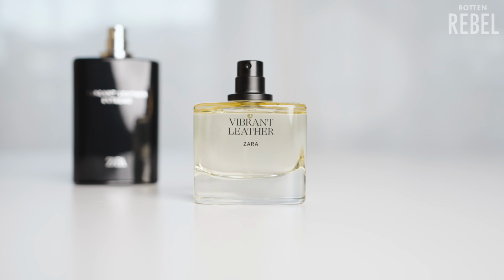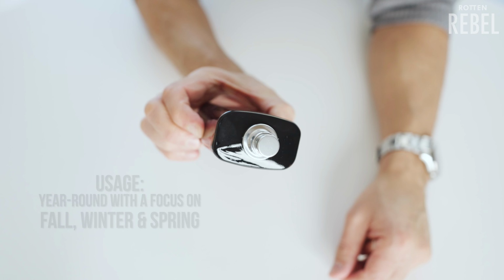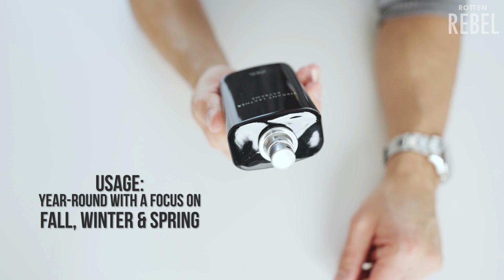So whereas the original is this versatile year-round fragrance, I feel you can use Vibrant Leather Extreme throughout the year as well. However, I'm gonna say this is more focused on fall, winter and spring. As for occasions, anytime really.